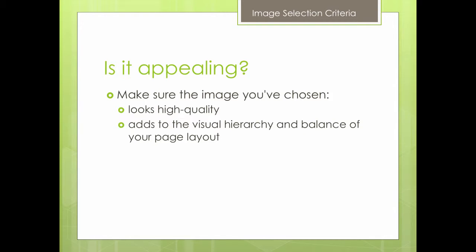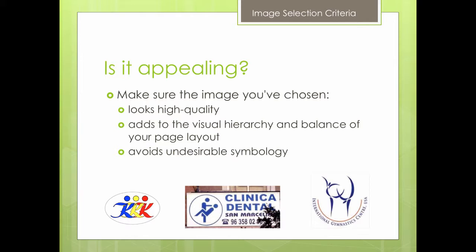So make sure that the image that you've chosen is of high quality visually, and it adds to the visual hierarchy and balance of your page layout. And we have another tutorial on page layout. Make sure that the image you've chosen avoids undesirable symbology.